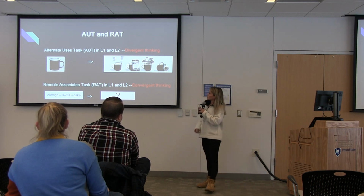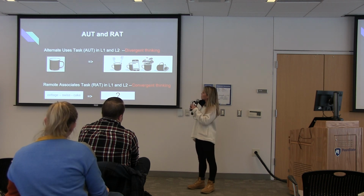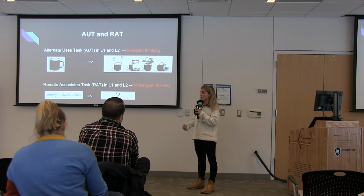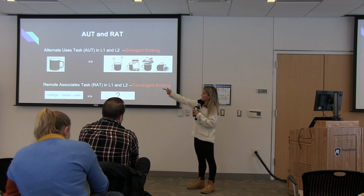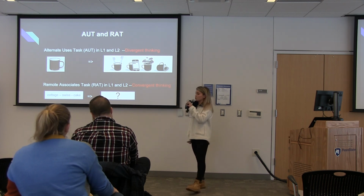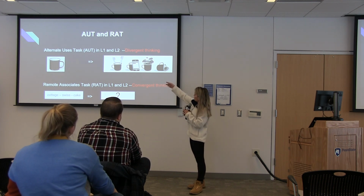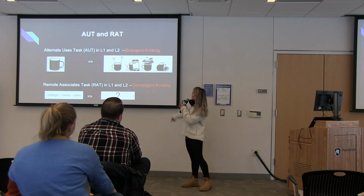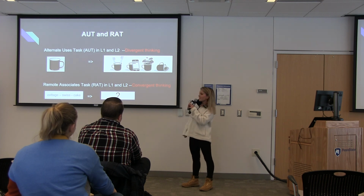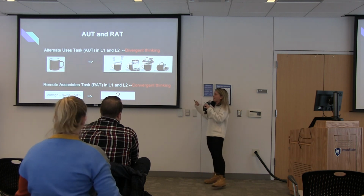So the alternate uses task is the one that gives us an opportunity to look at the divergent thinking of the subjects. In this task, the subjects were given an object, such as a box, a toothbrush, or a cup. In this case, it's a cup, and you have to think of as many uses for the object as you can. So you can see, put toothbrushes in it, use it as a holder for your phone, for a plant, and I don't know what that is. Use a golf ball. Why is it on its side though?